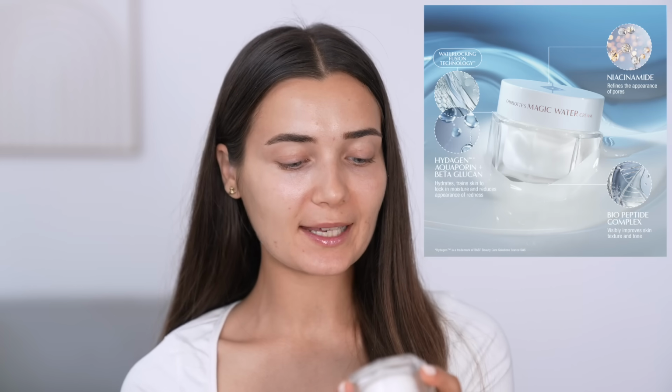The first product we just have to talk about is none other than the new Charlotte Tilbury Magic Water Cream. I mean, it's no secret that I'm such a lover of the original Magic Cream. I literally swear by this stuff. So when they brought out an even more hydrating one, I feel like my thirsty skin was just screaming for this. So on the packaging, it says it's a super hydrating, lightweight gel to cream moisturizer.